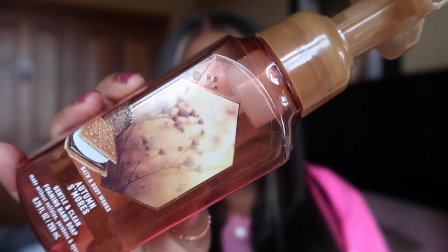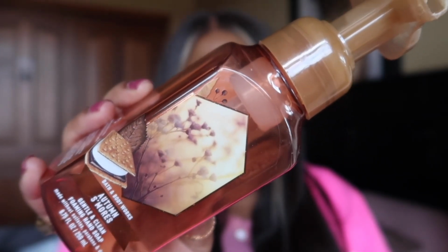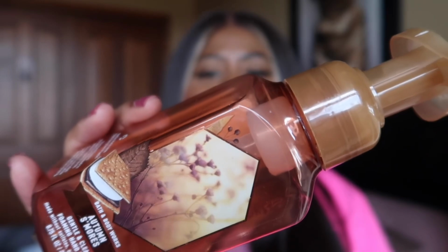It wasn't like my favorite by any means, and I picked this up because it did have the word s'mores in it. But since this is Autumn S'mores, it did have apple, and I'm not really an apple fan, so it has to be like a special apple. So I probably would not buy this one again unless my nose changes by the time they bring this back out. It was just okay for what it was. I'm happy I got to try it, but it wasn't a favorite. So right now it's a no, I'm not gonna buy this one again.